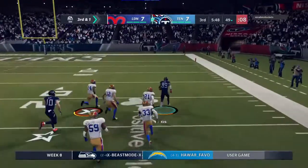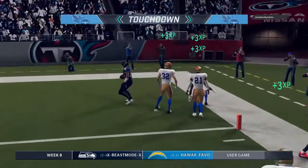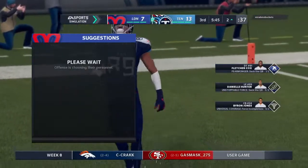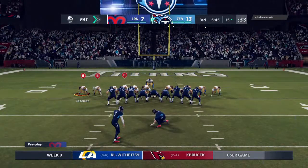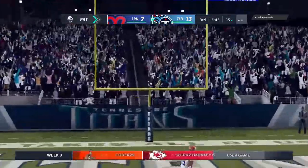And able to find Kirk, complete. And now off to the races down the right side. Touchdown, Titans. Christian Kirk, his first touchdown on the year. And the Titans have taken the lead. Lining up for the point after. Well, it was 3rd and 1. I was expecting run so much for that. They pass it, they score it.